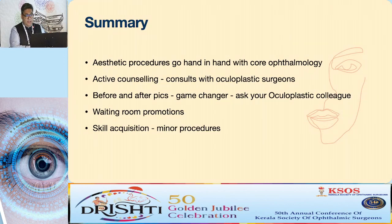To summarize, aesthetic procedures go hand in hand with core ophthalmology. Ocular aesthetics and periocular aesthetics is as much ophthalmology as multifocal and trifocal lenses. Active counseling and generating consults for your oculoplastic surgeon, offering a patient a free consult with an oculoplastic surgeon, telling them that for the next few months we'll send patients, don't charge them, we'll consult with them. Over time they will convert to surgeries. Show them before and after pics, because that is the main game changer. You can have screens in your waiting room with patients with mild ptosis before and after, blepharoplasty before and after.